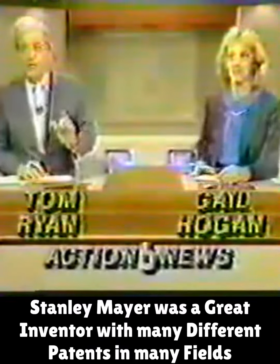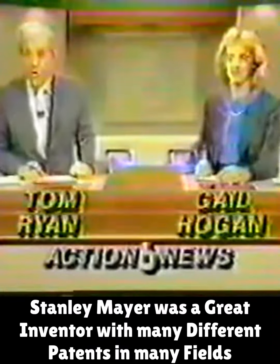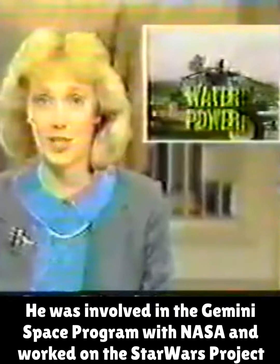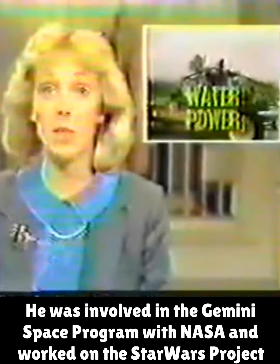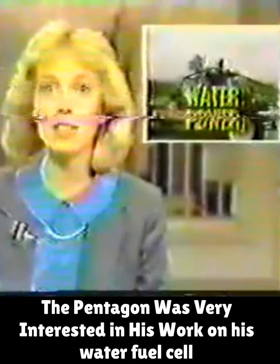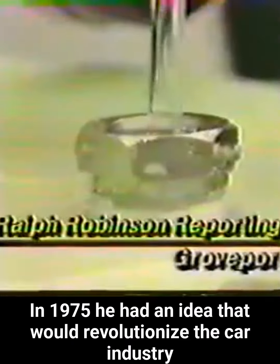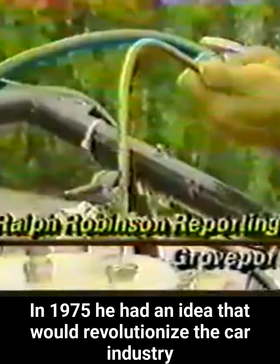Local inventor has discovered a way, hear this, to use water to run your car. It's a major breakthrough that will no doubt make motorists happy. And as Ralph Robinson explains, the Pentagon is also showing lots of interest in this project. Water has always been considered a precious commodity, but Stan Meyer's invention may make it even more valuable.